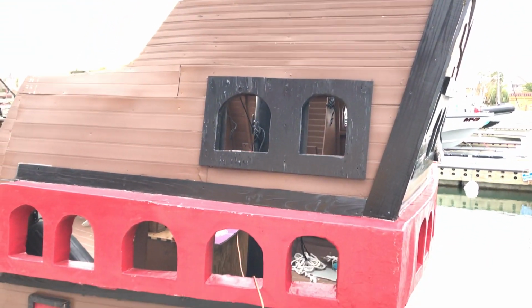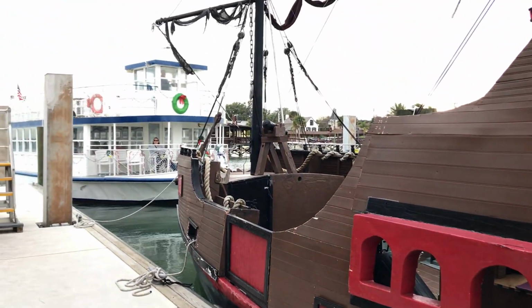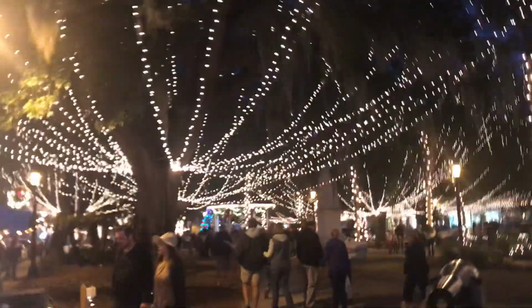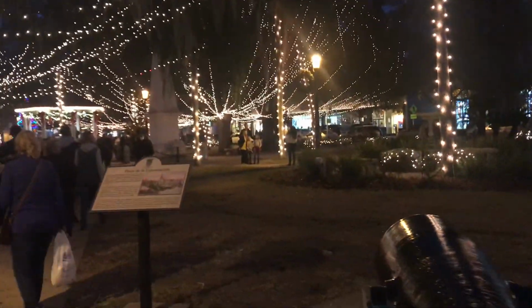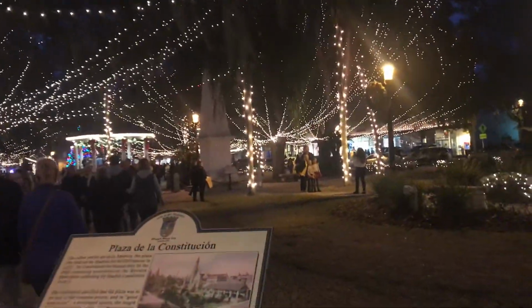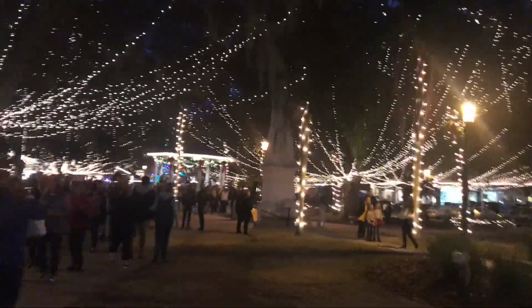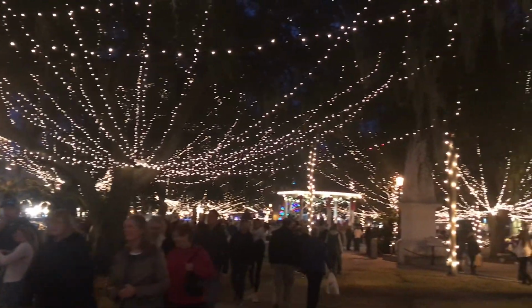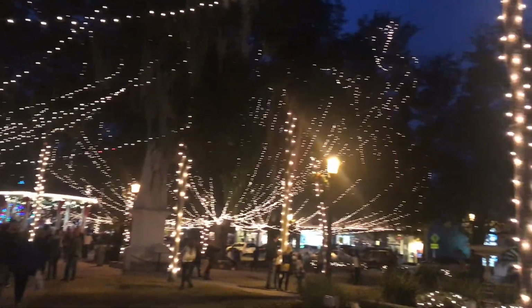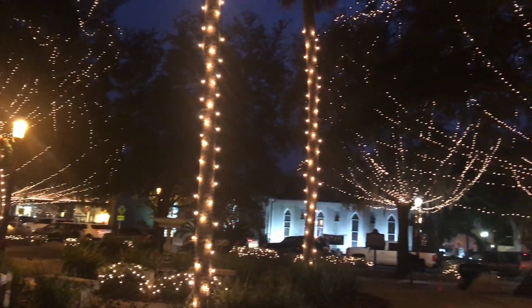And from here, it started to get a little dark. We decided to get some dinner and take a look at the night lights in the main square. Here they are. The Christmas lights here in St. Augustine at the main square are beautiful. I mean, you can judge for yourself. I had to take a walk here and show you. Not something I would miss if you're here in the December time frame. There are artists out there in the gazebos, just drawing the lights, selling some of their art.